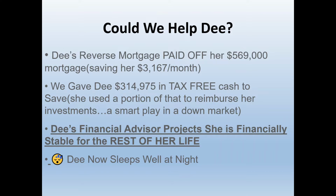So bottom line of Dee's story is that she's financially stable. Her financial advisor ran the numbers. She's going to be fine for the rest of her life. And when we talk about what reverse mortgages do psychologically for folks, Dee's sleeping well at night. That weight that was on her shoulders, it's lifted. And it's just the neatest thing for me to experience, to be the one person who just used this tool, because the reverse, it's nothing too fancy, it's just a tool. But we use this tool to keep Dee's retirement comfortable and keep Dee's retirement stable.